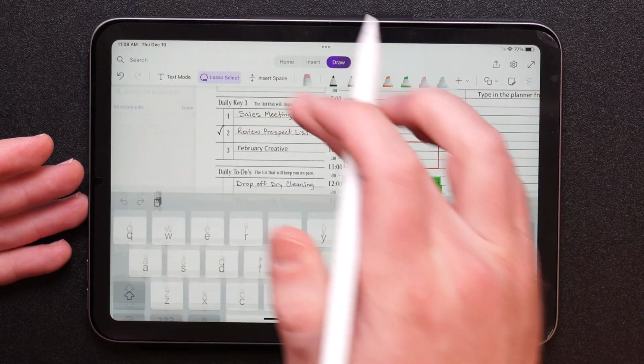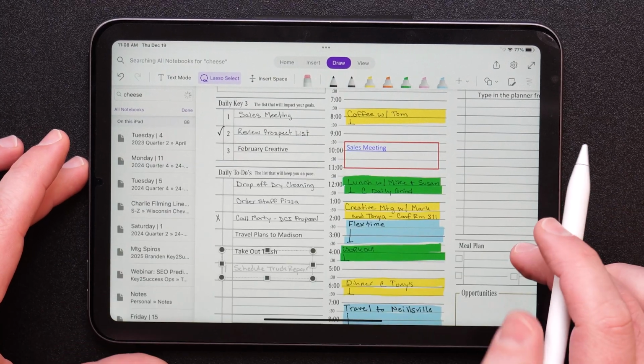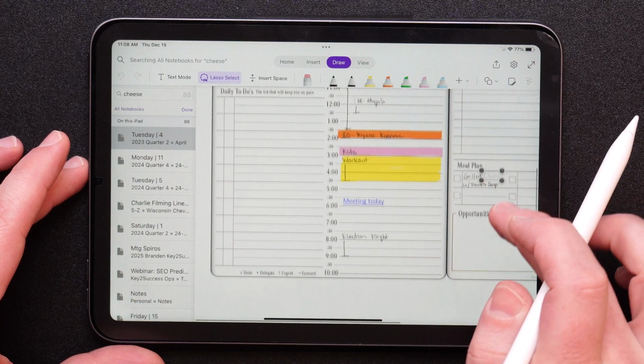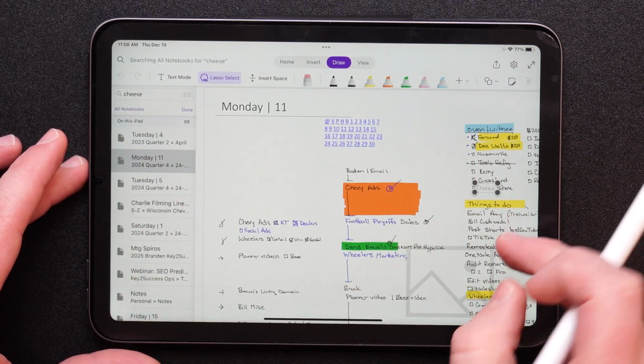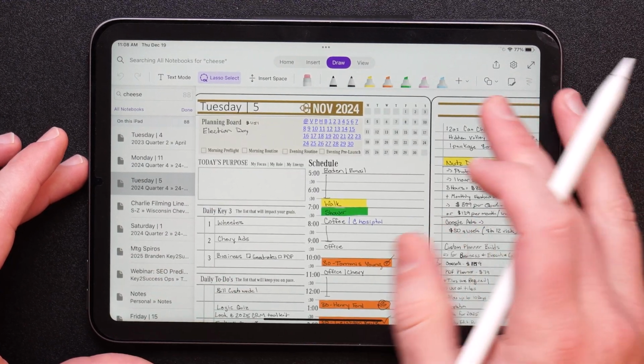I can go ahead in here and I can easily type the word cheese. And I'm from Wisconsin. If you guys don't know who I am yet, you'll see on all these pages now, it's going to start to show you places that I wrote the word cheese. And you can see that by just searching your handwritten notes. It'll also show you that on any typed notes.